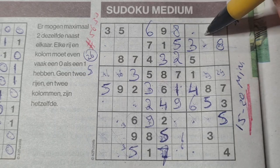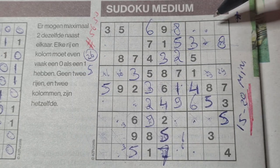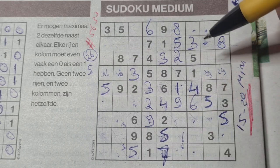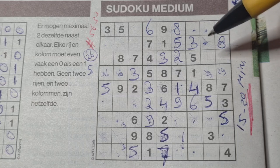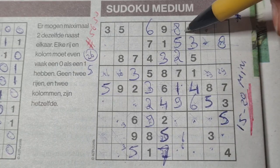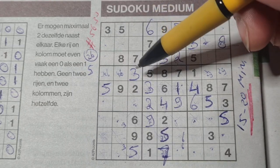Then, 7, okay. 4. Come on, 1. 6. I'm thinking.